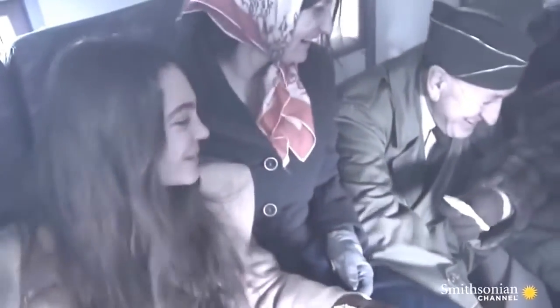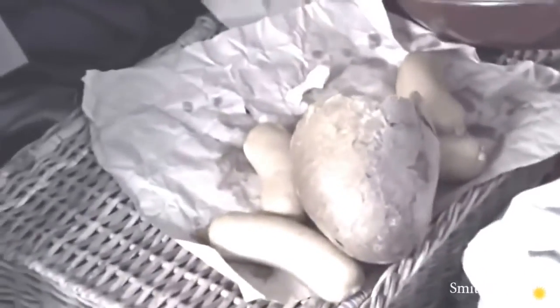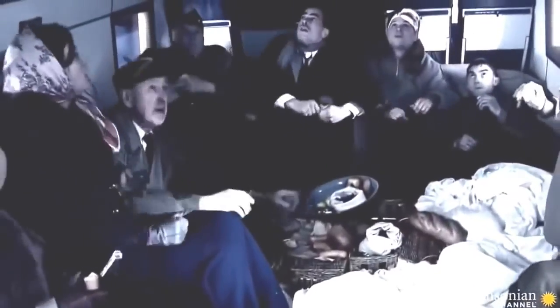Thanks to the aid packages, the stranded Americans enjoy fresh food for the first time in 3 days. But their feast is rudely interrupted. A sack of coal dropped from a U.S. bomber hits the wing of the plane.